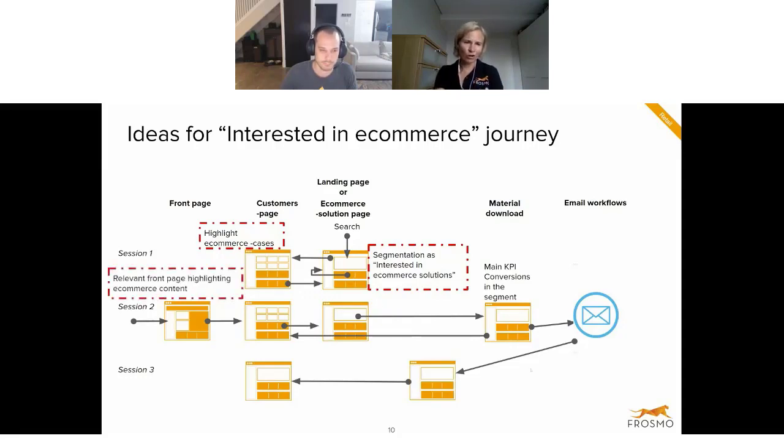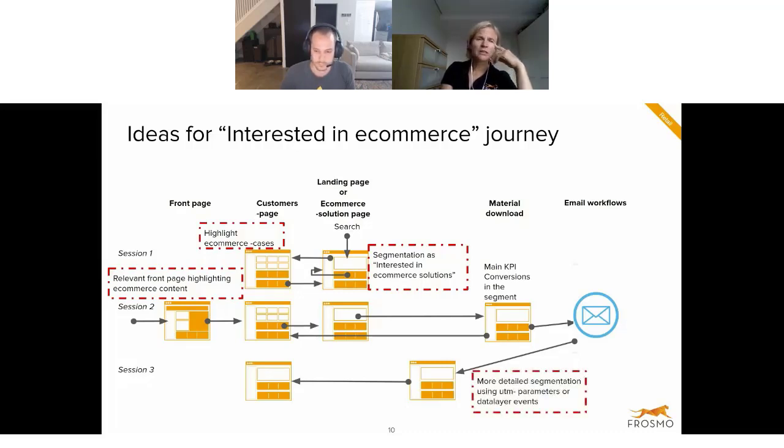And as all, at least marketers, know, people come and go. They leave your site, they compare, they might go to competitors' websites, and then they come back. And they often come back to your homepage. Here you see the third personalization case: relevant front page highlighting e-commerce content. So when I come to the homepage, it's not that generic corporate story, but there is a slot for the e-commerce content because the site knows that's what I'm actually interested in.